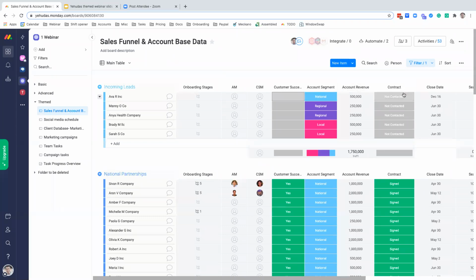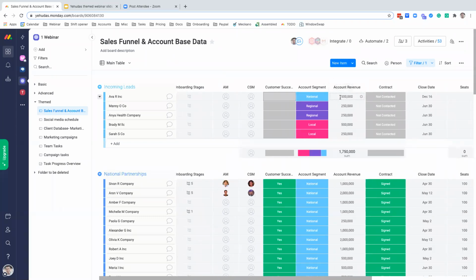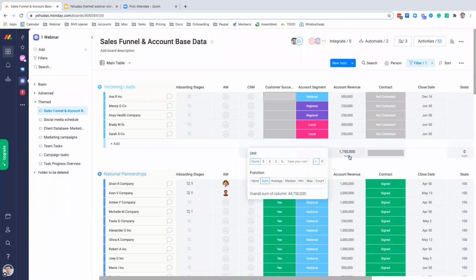But for this, let's move over to our numbers column over here. Great, so this is my account revenue. I want to know exactly how much revenue each account is going to be bringing in. So for right now, as we may have seen previously, in order to edit this column, we'd actually have to access the settings through the column summary. But now we've added the option to access this through the numbers column drop-down settings as well, making it much more intuitive when you're looking to customize your numbers column.